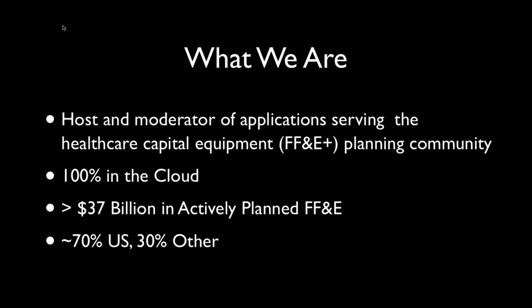So what exactly is Atania? We've talked about a lot of different pieces to this ecosystem, and Atania is finding ourselves very strategically in the center of many of these ecosystem discussions. We specifically are a host and a moderator of multiple applications that specifically do serve healthcare, and healthcare capital equipment planning in particular. That's both in the construction as well as in the routine planning world. Like Kimon said, many of the things we're talking about today, we strategically are also looking at expanding beyond just healthcare, and many of these processes and principles could apply to other related construction industries. We're 100% cloud-based, and we actually have $37 billion in capital equipment actively being planned today.